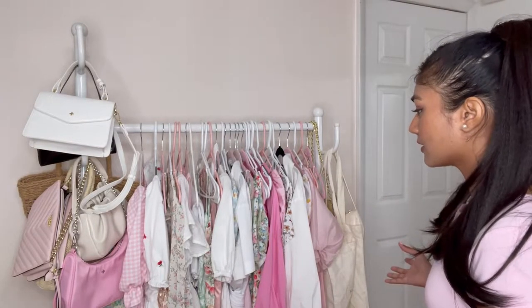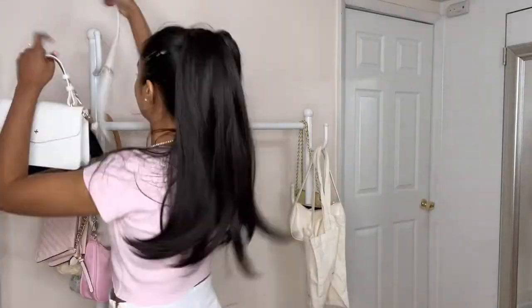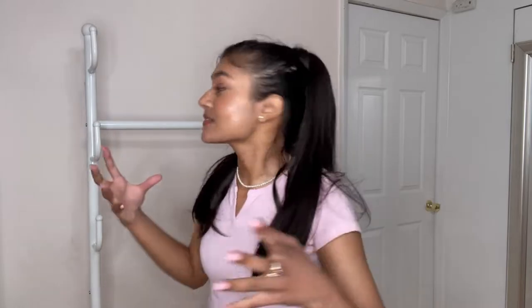There's just so many colors going on. There's bags hanging all over the place. We're gonna have a fun day today. We've got the rack all empty. I can hear my voice echoing with this emptiness right now. Can you hear it? No. No, you can't. I have a bunch of junk on here.